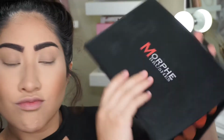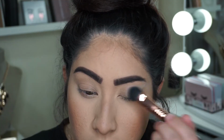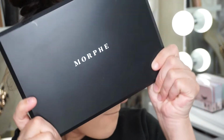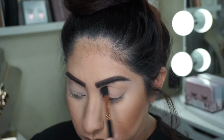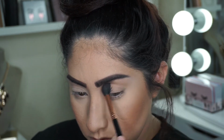And then for my eyes, I'm going to go ahead and use the Morphe 350. I'm just grabbing that light matte shade in the palette. And I'm just going to use that as my base, kind of setting powder for the rest of my shadows. Then I'm going in with a 3502, grabbing the lighter shade in that palette. I have the names listed below, I just don't have them in front of me right now, but I grabbed that color and I'm just using it as my first transition color.